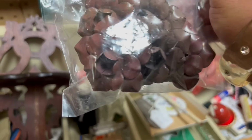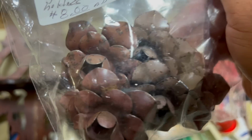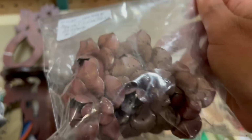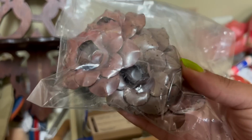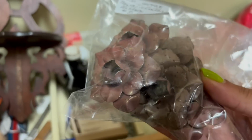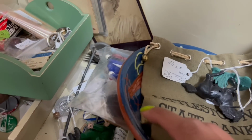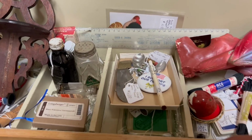Then the other thing I see here, what's going on here? Magnetic curtain holders. Oh, how cool. $8 and 30% off. Those are kind of neat. I've bought already way too much stuff. I think I've easily filled a sale, but I'm gonna do it anyway because it's kind of cool, especially for that price. You can't really argue.